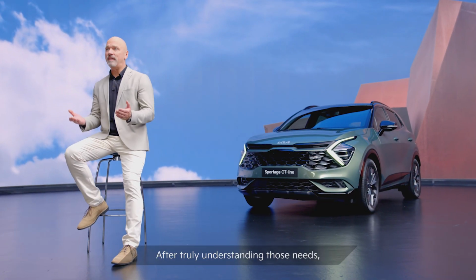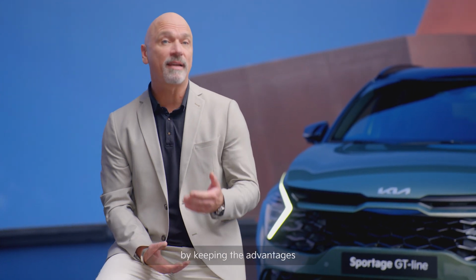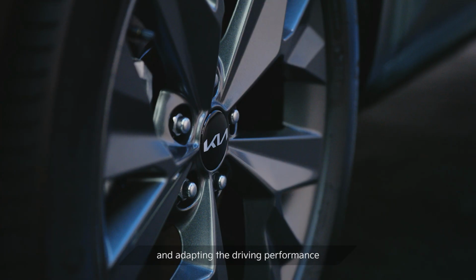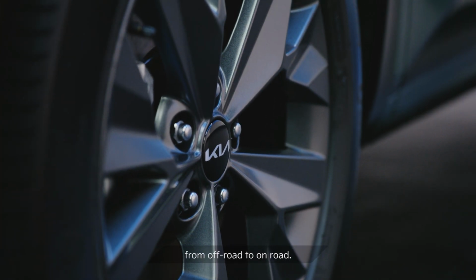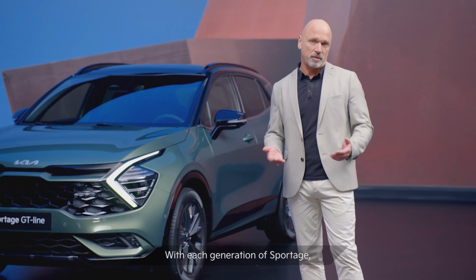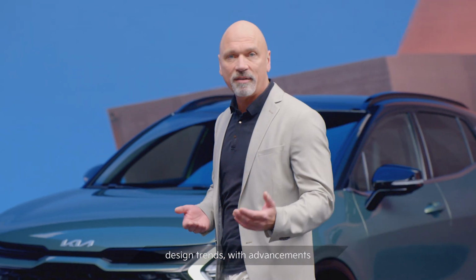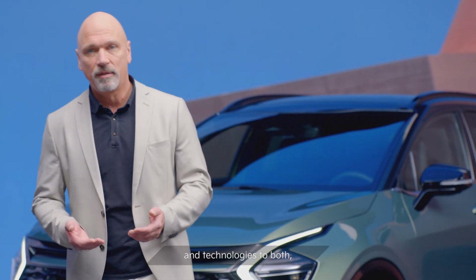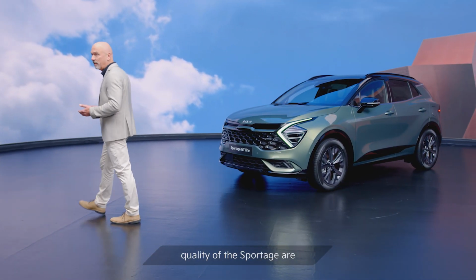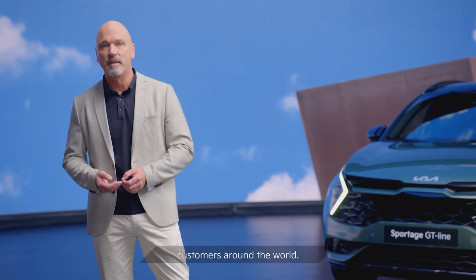After truly understanding those needs, we went on to further urbanize the off-road car by keeping the advantages, such as a higher seating position, and adapting the driving performance from off-road to on-road. With each generation of Sportage, we have introduced the latest design trends with advancement and technology to both the product and its segment. The best proof of the quality of the Sportage are the 2.5 million satisfied customers around the world.